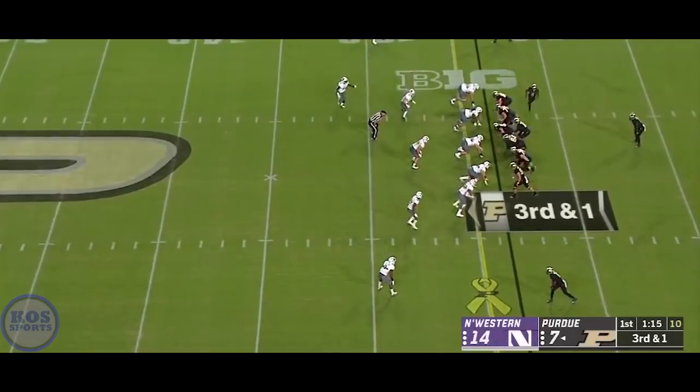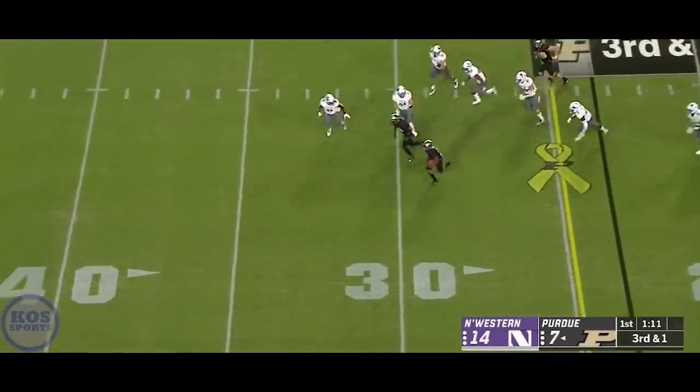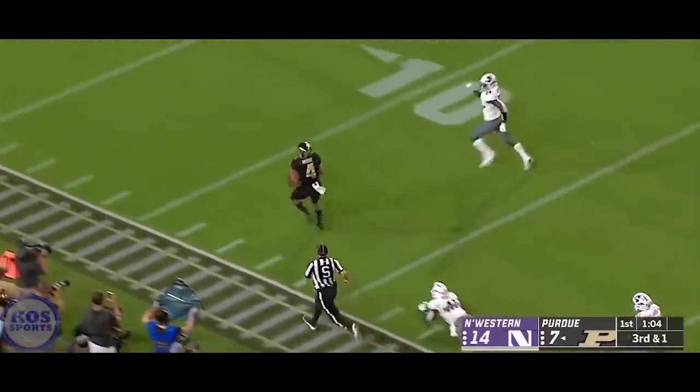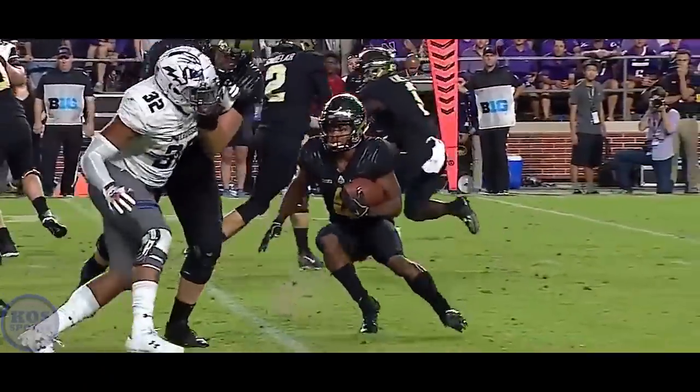Purdue has not run the ball much in this first quarter. They will give it on a little jet sweep. Rondale Moore will get the first down, and much more. How about this kid into Northwestern territory? I don't think they can catch him. Moore, touchdown. Wow.